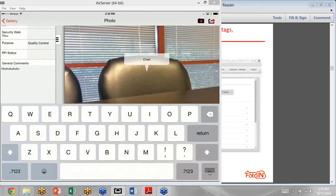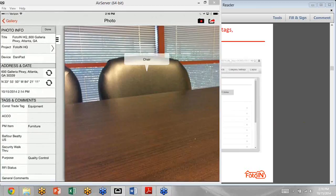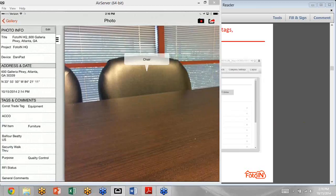I sort of slowed down in talking, monitoring what you all can see versus what I'm doing on my iPad, again because of the delay of going through multiple technologies. You can email the photo, export it to PDF. I'll go ahead and force the sync, although you can set it up to go automatically.